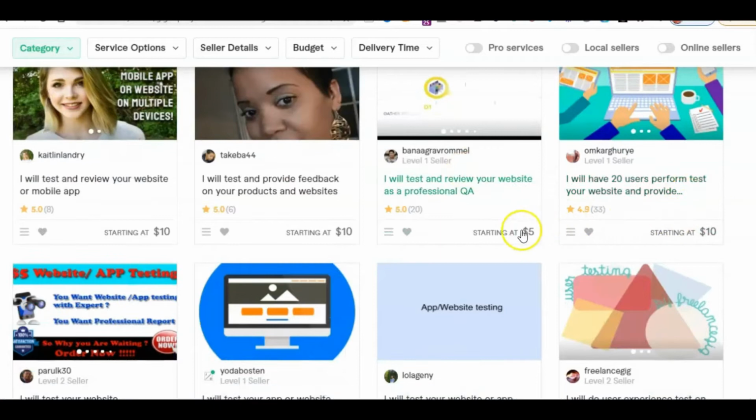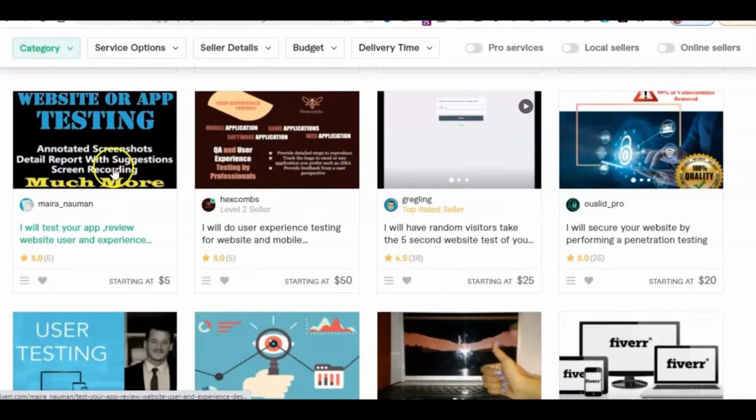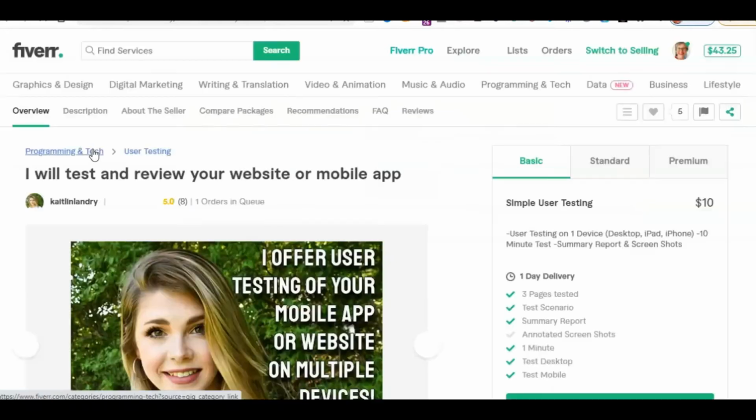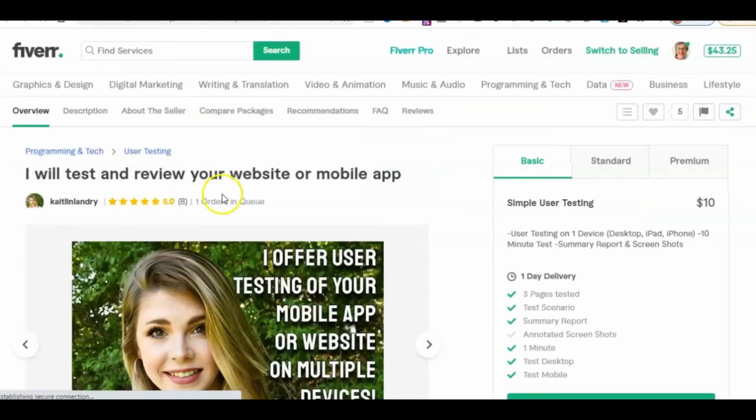But you can see that a lot of them, there's somebody who just does it for $5, $10, for example. Let's go back here where she's kind of a new seller actually. User testing of your mobile app or website on multiple devices. So you can just go and look and get an idea, because especially when you're building your own gigs, you don't want to copy what other people have written, but it just gives you an idea.